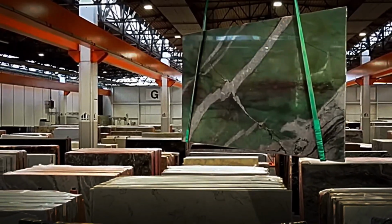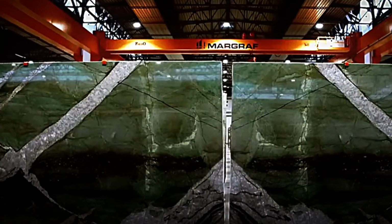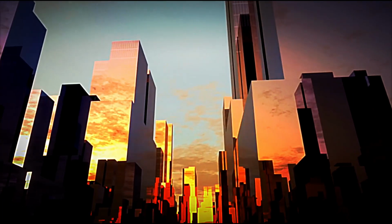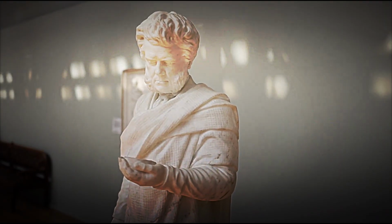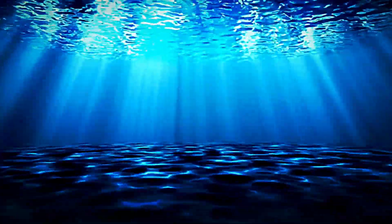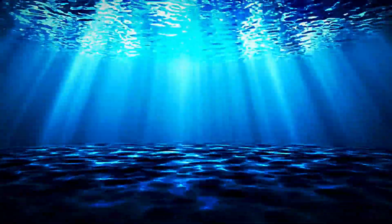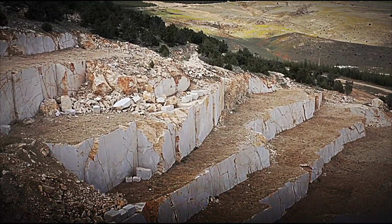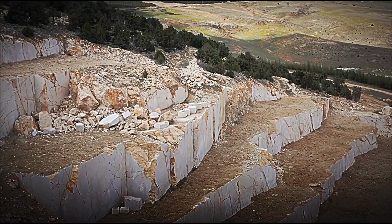Finally, the transformed marble is distributed worldwide. It may end up as cladding on a skyscraper, as flooring in a mansion, as a sculpture in a museum, or as a countertop in a luxury kitchen. Its journey began millions of years ago at the bottom of the sea, continued with the power of the mountain, and today, thanks to human labor, it has become an eternal material.